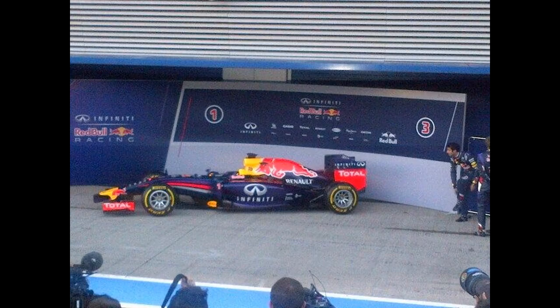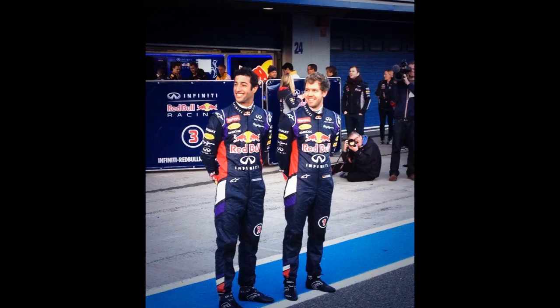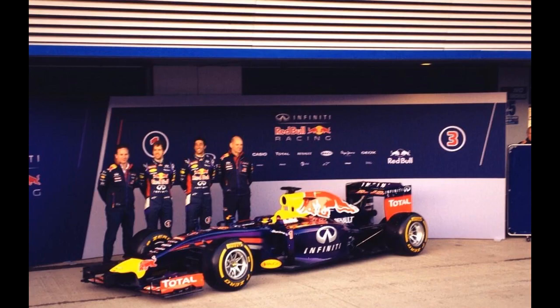Yeah, I think the only time they've ever been fastest at the start of the year would have been 2011, to be perfectly honest. Apart from that, they've always been on the back foot going into the first race. Well, not back foot, but they have been the fastest car. Yeah, exactly. 2011 was kind of a freak year.